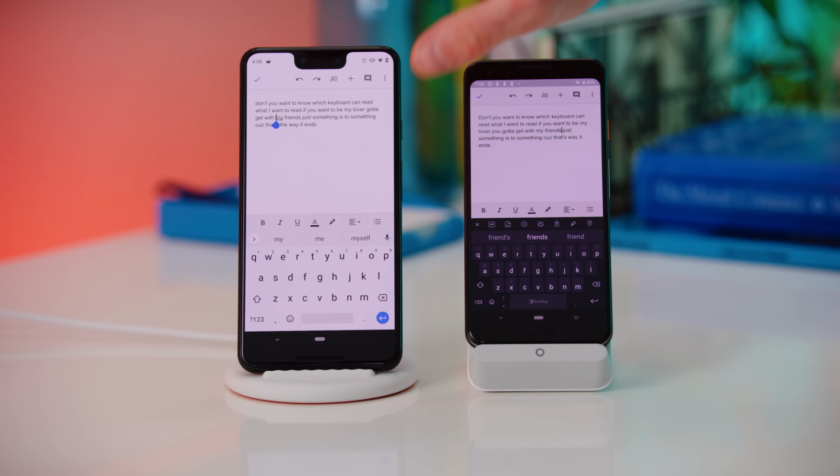When you click to fix an error in SwiftKey, you'll end up with suggestions that fix the rest of the sentence as well, and it's really awesome.